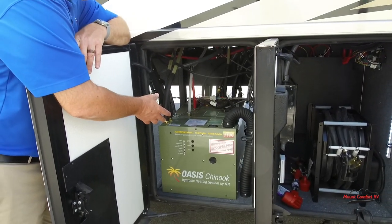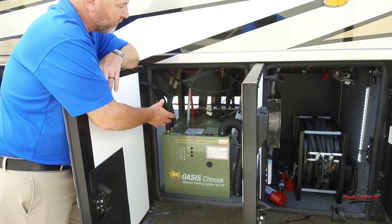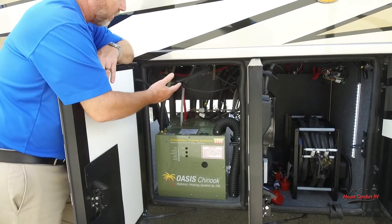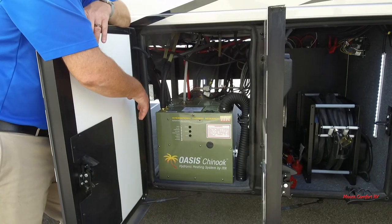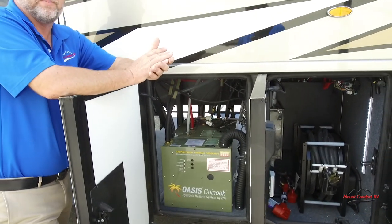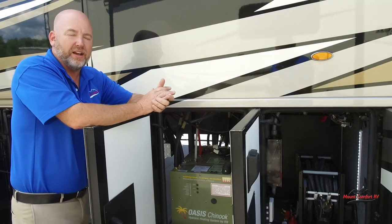It is also your water heating system. This is a hot water on demand system, so it will give you all the hot water you need. If you want to take a 40-minute shower, you can certainly do so with this system. Now, how else could we heat the coach? Well, if it's above 40 degrees, we can use our heat pumps. They're built into the air conditioners, so that's easy enough.